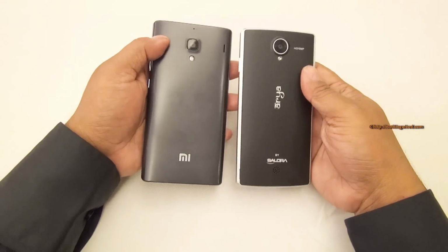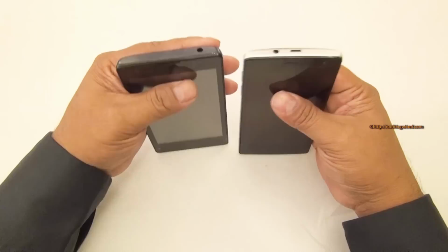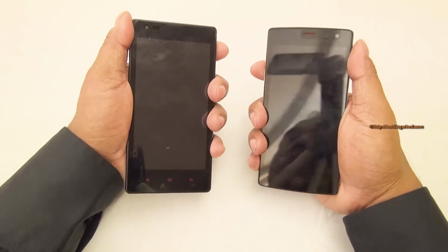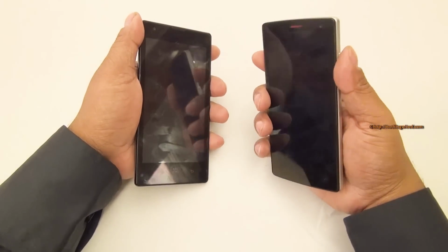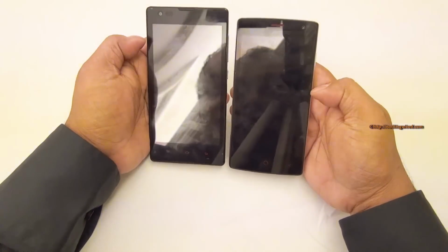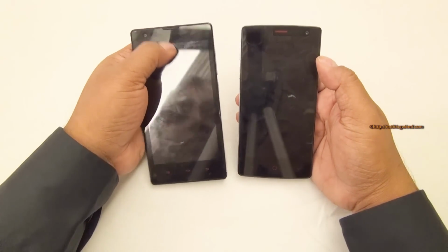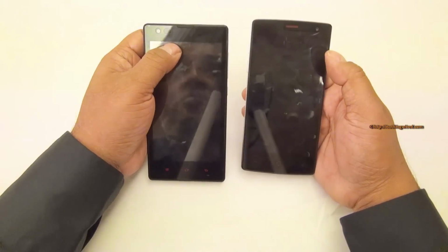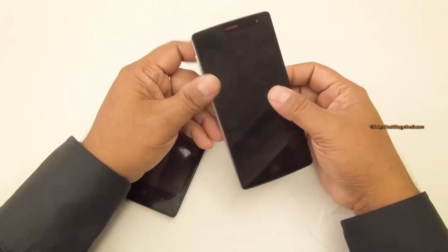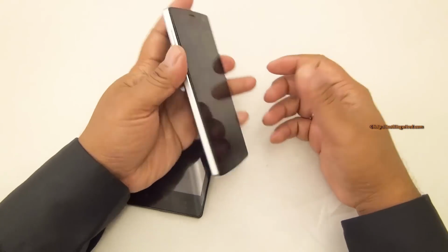So there's not much deviation from the industry-friendly design on both the devices. Both the devices are pretty comfortable to hold in hand. However, this one is slightly more comfortable, mainly because of the smaller screen. The bezels are almost similar, but the Redmi 1S has slightly more wasted space, if you will, on the top and on the bottom, but not here. This one, for a 4.3-inch display, actually is very compact.